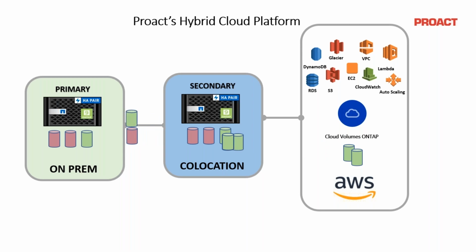So I'm going to give you an overview of our platform today. Red is the regulatory data, and green is movable data, or the data that can leave a data center in this slide. What you're looking at here is Proact's own hybrid cloud as it looks today, and this is just how we help our customers build their own hybrid strategy. Here we provide access to our data and applications between the components, both inside and outside the cloud.